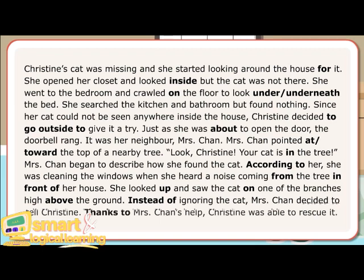Christine's cat was missing, and she started looking around the house for it. She opened her closet and looked inside, but the cat was not there. She went to the bedroom and crawled on the floor to look under or underneath the bed. She searched the kitchen and bathroom, but found nothing. Since her cat could not be seen anywhere inside the house, Christine decided to go outside to give it a try. Just as she was about to open the door, the bell rang.